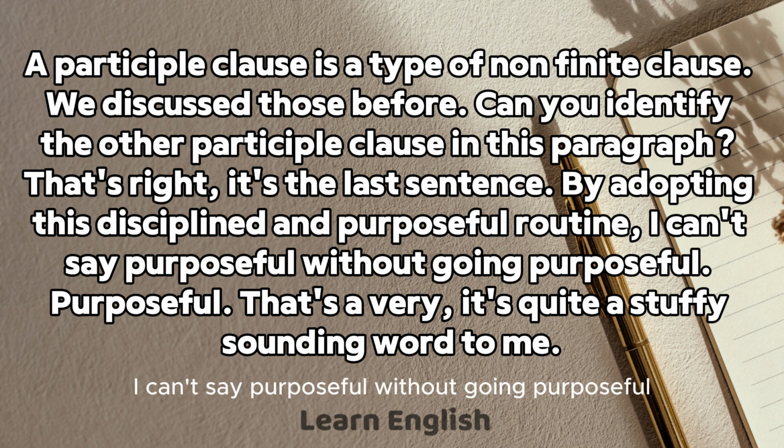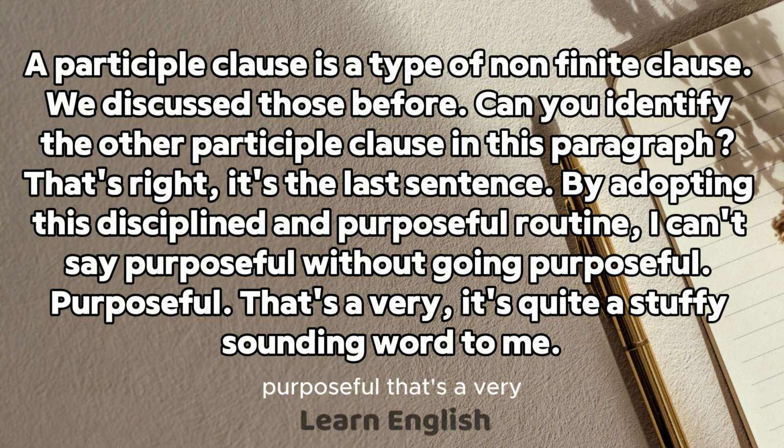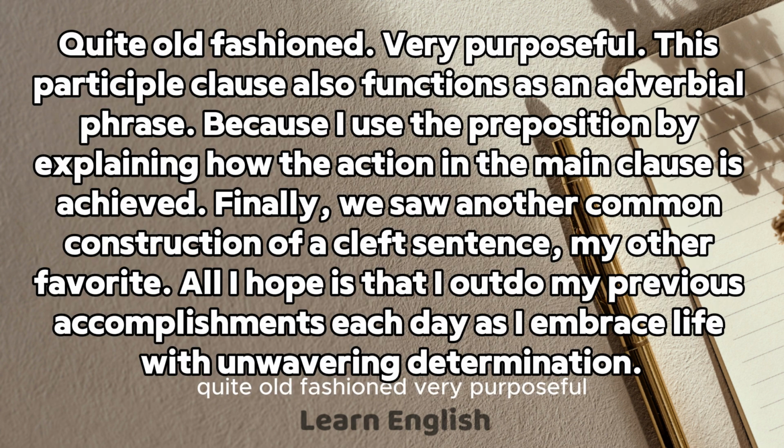I can't say purposeful without going purposeful. Purposeful. It's quite a stuffy sounding word to me. Quite old-fashioned. Very purposeful. This participle clause also functions as an adverbial phrase, because I use the preposition by, explaining how the action in the main clause is achieved.